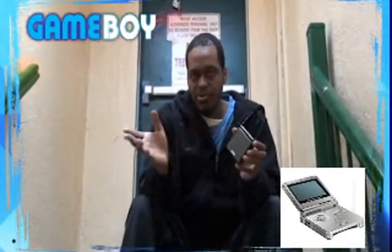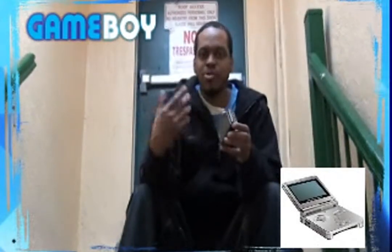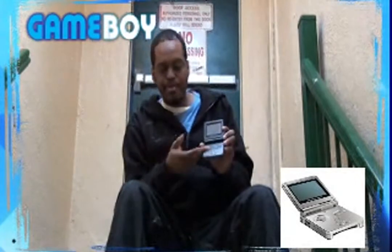Looking at it, you're thinking it's just a box, but it's more than what it is. Let me give you an example. With most handheld devices now, you have to worry about scratches and about dropping it. But with this one, the design is so simple. You just open it up and you see the screen and the buttons. How often do you see that nowadays? Sometimes you have to buy a special case for your devices to make sure they don't get damaged.